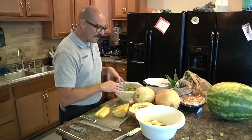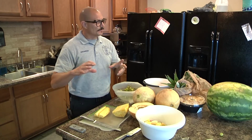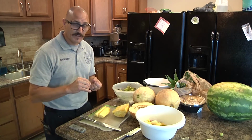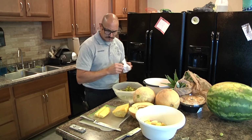You can add apples, grapes, kiwi. Some people add, and you'll find out, you want the fruits that are all similar in texture, and then throw a couple of curveballs in there to kind of give it a little bit different dynamic.